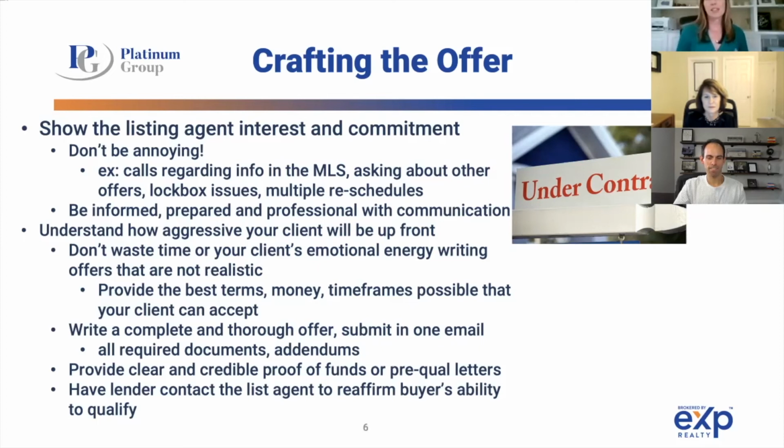Anytime I have a client who's getting a loan, I try to connect the lender to the list agent, even if the lender is just going to leave a voicemail, to let them know, hey, we've gone through the pre-approval process. They've gone through underwriting. Basically, all we need is a contract and appraisal. We're going to be ready to close. And it's just going to give that added assurance to a list agent. And hopefully that list agent will convey it to a seller to help put us in a stronger position to get our offer accepted.